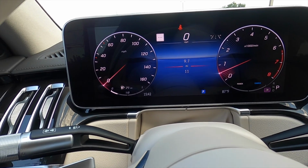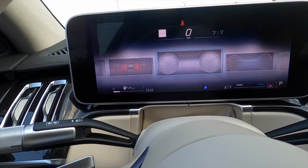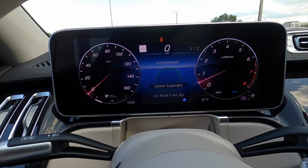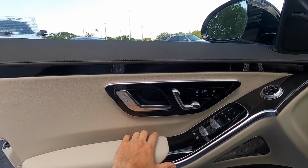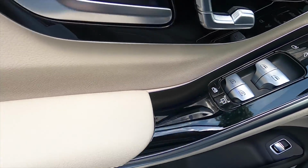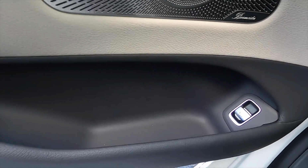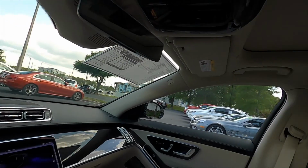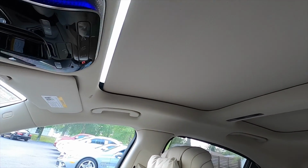12.3 digital gauge cluster that can be tailored in different styles, and fully reconfigurable. The door panels get soft materials all over with the wood accents. One touch up and down for all of the windows, and I like the grab handle because it's very seamless. Door pocket, you can fit a smaller umbrella with a 2 moonroof setup. That's a slide of a finger.